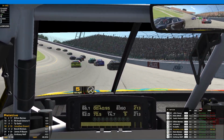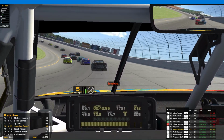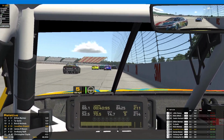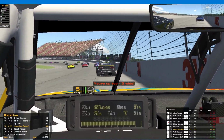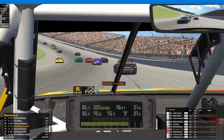Clear inside. Inside's clear. Car low. Still there. Hold your line. Hold your line. Still there. Three wide, you're on the outside. Car low. P19. Clear low.